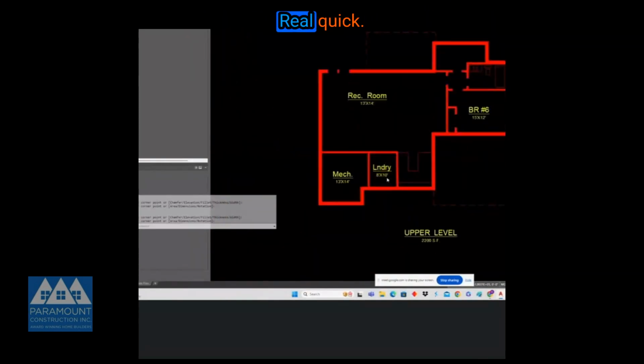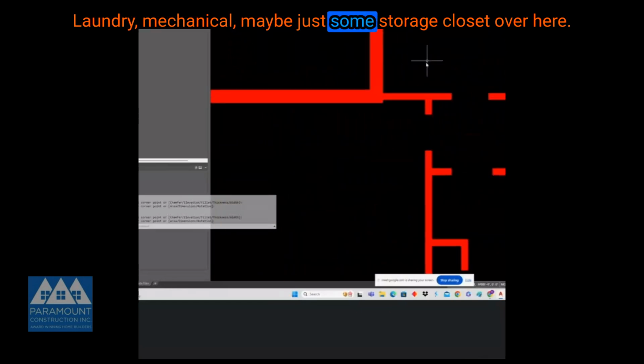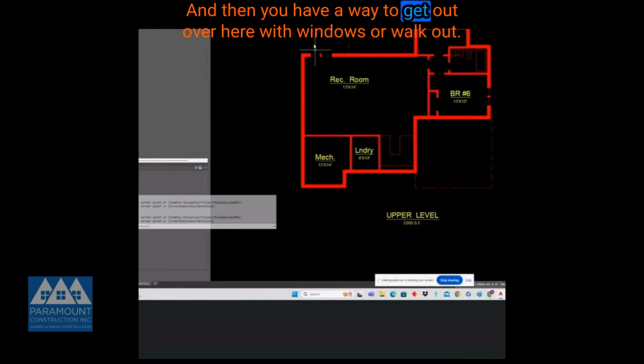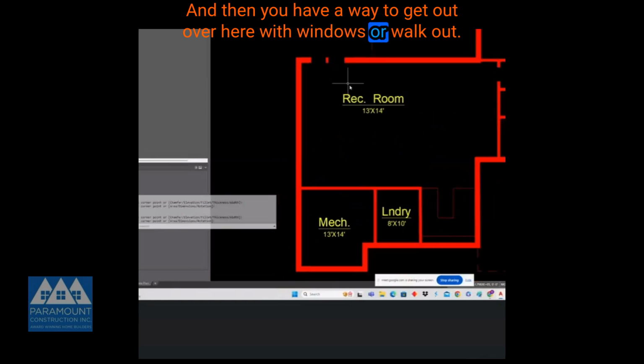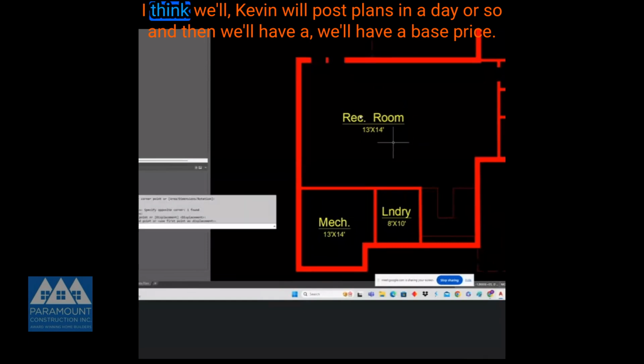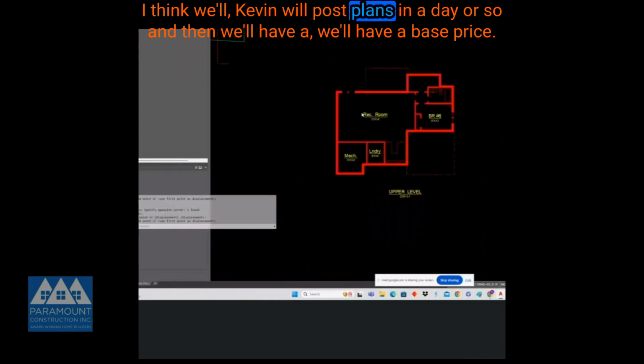What I was saying for the basement real quick: laundry, mechanical, maybe a storage closet over here, bathroom, bedroom. And then one big rec room here. And maybe you have a way to get out over here with windows or a walkout.